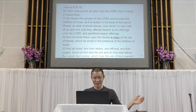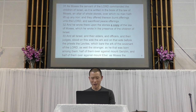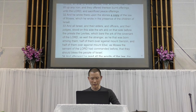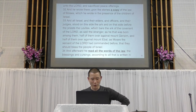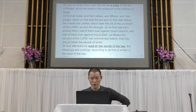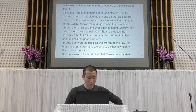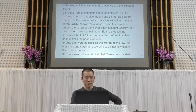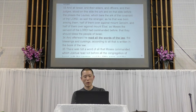So Genesis to Deuteronomy. "And all Israel and their elders and officers and their judges stood on this side of the ark and on that side before the priests, the Levites, which bear the ark of the covenant of the Lord, as well the stranger as he that was born among them, half of them over against Mount Gerizim and half of them over against Mount Ebal, as Moses, the servant of the Lord, had commanded before that they should bless the people of Israel." So remember what we're talking about today.